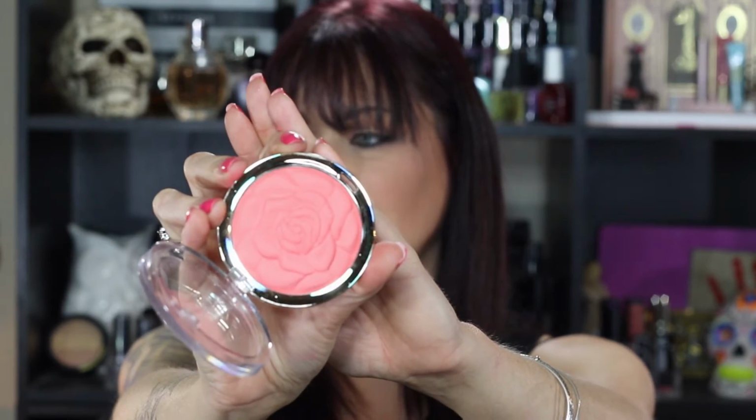So that's that one. And then the last one is Coral Cove. So that is what those blushes look like. They are completely matte. Just look at how beautiful that is. It is so, so pretty. I almost don't want to use them. I know I say that every time, and then I continue to use them over and over and over again.